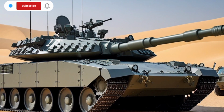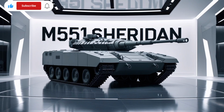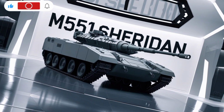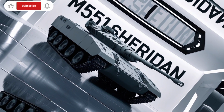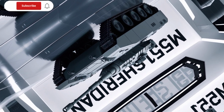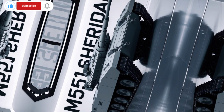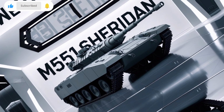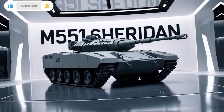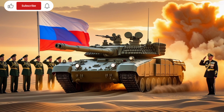But perhaps what makes the M551 Sheridan truly special isn't just its technical specs or its battlefield record. It's the spirit it represented. It was bold. It was daring. It took risks. It was an answer to a question no one else dared to ask: what if a tank could fly? And though not without flaws, its aluminum armor couldn't stand up to heavy anti-tank weapons, and its complex gun launcher system proved difficult to maintain in the field, the Sheridan nonetheless filled a niche that no other vehicle could at the time.